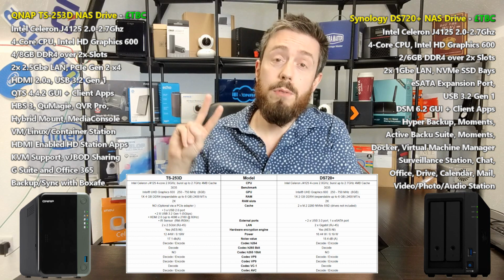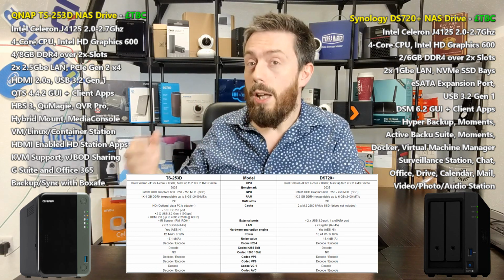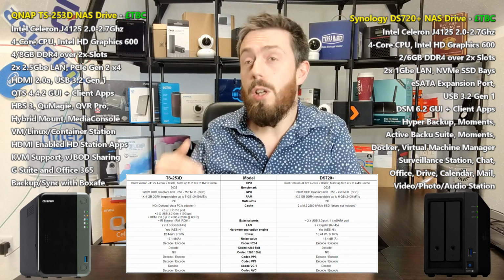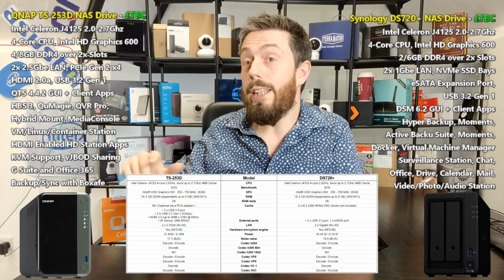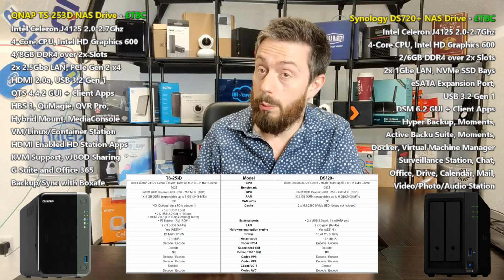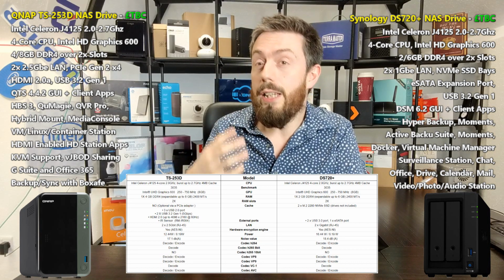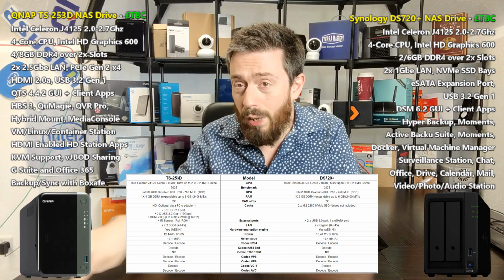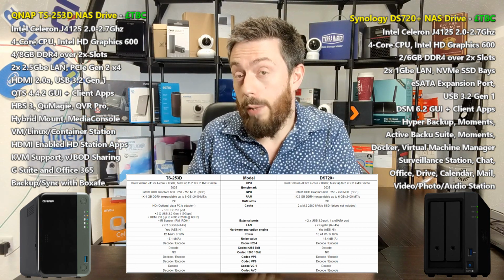For a start, we have 2 2.5 GBE ports. So instead of 1 GBE, each port can transmit 2.5 times that of 1 GBE, up to, with link aggregation, a potential 5 GBE connectivity between you and the NAS if you have a supported switch, or you're utilizing a 2.5, 5 GBE or 10 GBE copper base T port. And you can do that directly if you so choose, or via supported network switch.